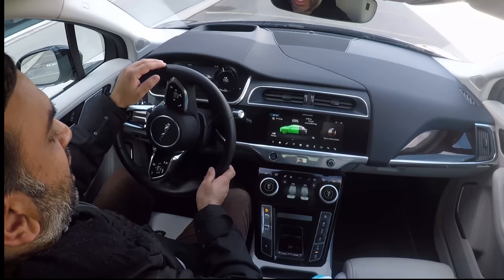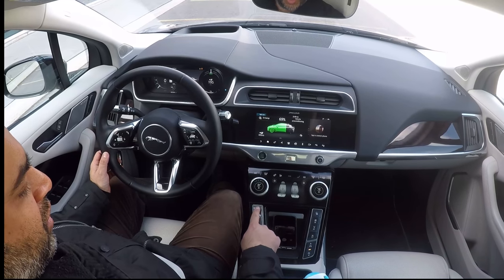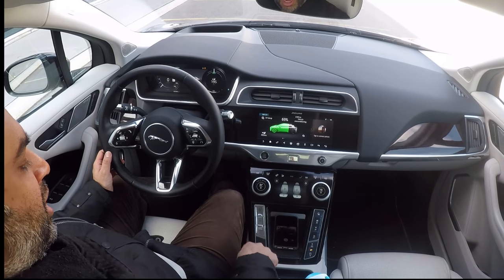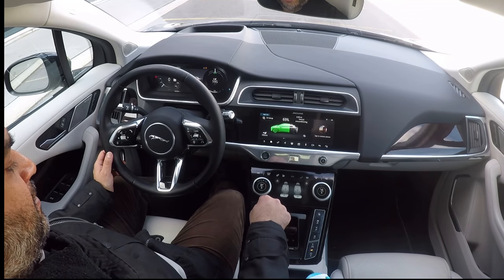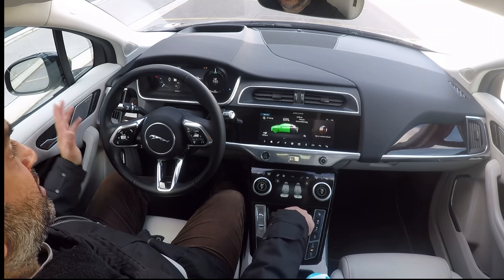Anyways, that's going to wrap up the video. Any questions or comments, please let me know. I touched on this before, but it's weird. Pushing the bottom button for park, it should be P, R, and D going top to bottom instead of bottom to top. Anyways, that's my last two cents on that.